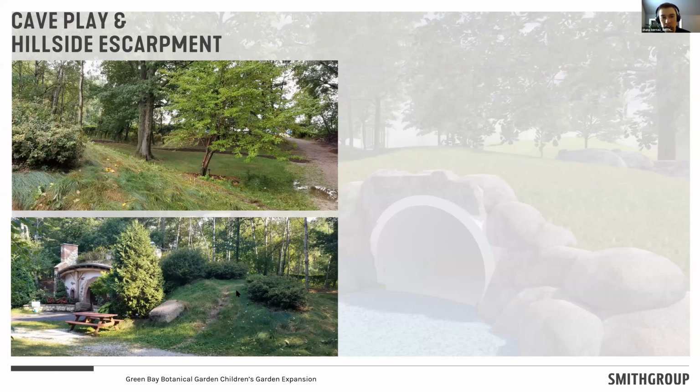So the entrance to the tunnel, if you look at this lower left image, the entrance to the tunnel would be just off here where I'm circling. So we're building up a little bit of the earth to extend off of the Hobbit house.